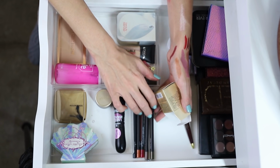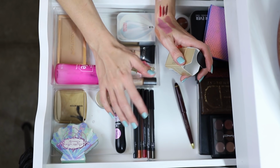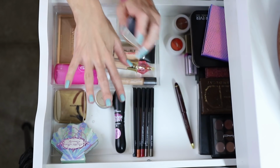Any colors that I'm not really vibing, I'll pass on. I'll just sharpen them and give them to a friend in the future. And any that I love, I'll keep.